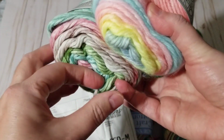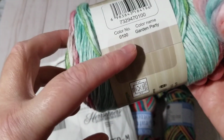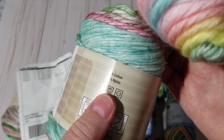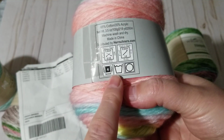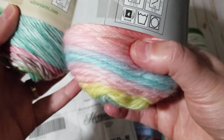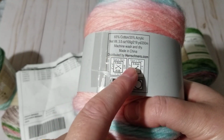But when you compare this to this, see, this is a 4-weight and this is way thicker. Can you see? So this is called Willow Yarns. This one is 100 gram, Garden Party, the color is 0100. It's 87% cotton and 13% nylon, and it says it's a 4-weight, made in China. AliExpress doesn't carry this color, but they carry this color. This one says it's a 4-weight, a medium 4-weight maybe, but it's more like a light. It doesn't say anything on this one. I'm just comparing it. This one has 65% cotton, 35% acrylic. Oh, wow. Again, made in China.